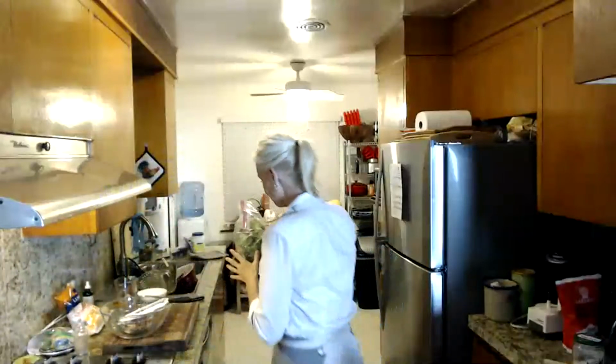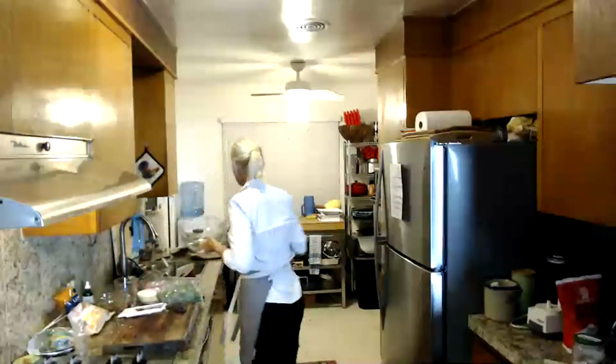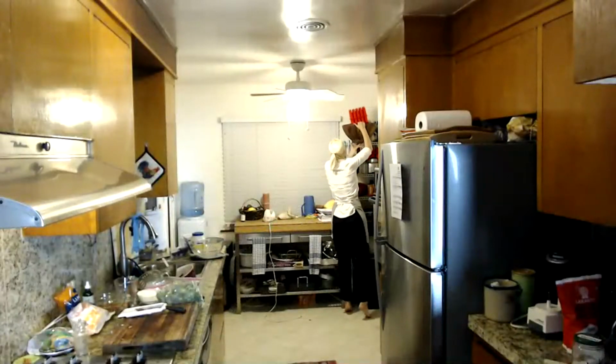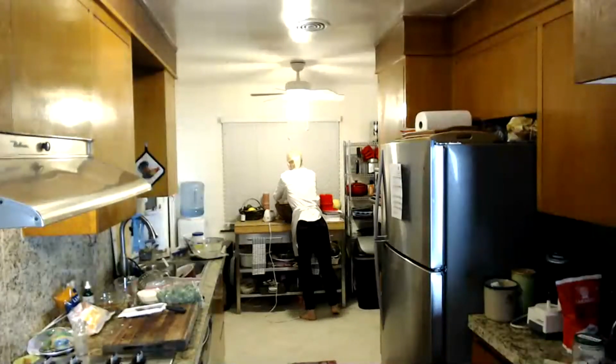So I have about 8 cups of broccoli florets. I'm actually going to get a bigger bowl because I want to be able to toss everything and make it a little bit easier.